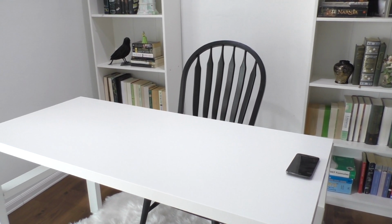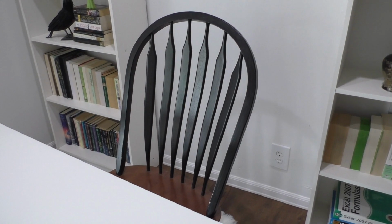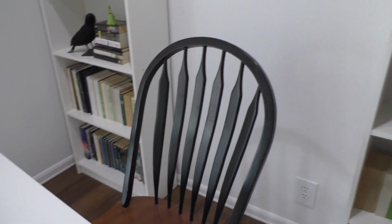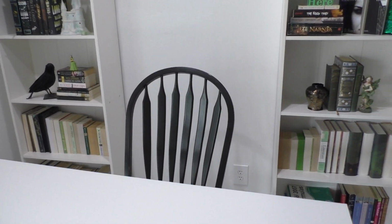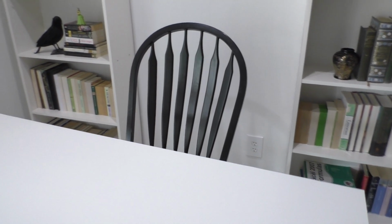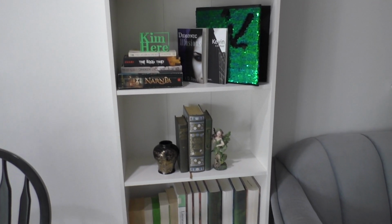So this is what's going on here. This is legitimately a chair from my dining room. It's just husband and me and the dog, but he doesn't eat at the table very often. So I usually have one or two extra dining room chairs, and I thought, well, black is totally on brand, so we're just going to use this chair, and that's what I'm doing. So yay, chair.